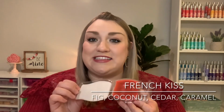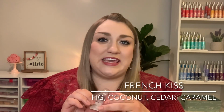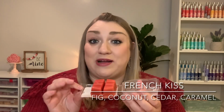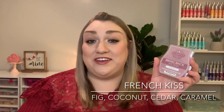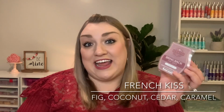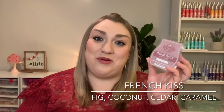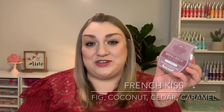I have this bar from the last time it was available in a Bring Back My Bar, and this is definitely a scent that I like to reach for in the winter. It's very earthy, musky, perfumey. A lot of people compare it to Brown Sugar and Fig from Bath and Body Works, and I think that it is a pretty good dupe of that. Like I said, I like to use this in the winter in my bedroom, and so I did want to give this one a mention, especially if you're excited for this one to return this summer.